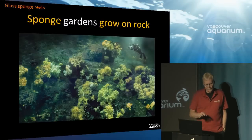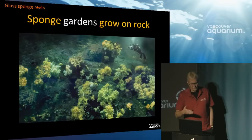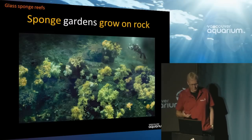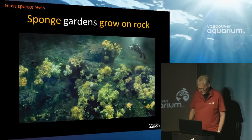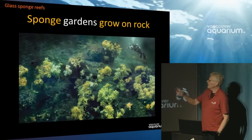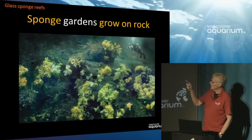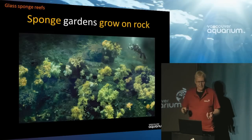Now, if the cloud sponges are growing on rocks, on a cliff like this rather well-known cliff at Texada Island, it's called a sponge garden. And lots of baby quillback and yelloweye rockfish will settle into the area around the sponges. They hide inside the cloud sponges, and then they're out on the rock community finding all kinds of tiny little animals that they can feed upon.